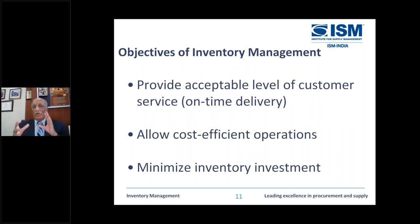The objective when we talk of inventory management is, very summarily said, acceptable level of customer service. My product is very popular, yes. But if I don't keep the stock of it, the guy comes 3 times, 4 times, finally the guy says, these people are bad people. Your loyalty of the customer changes. So you have to keep the customer.